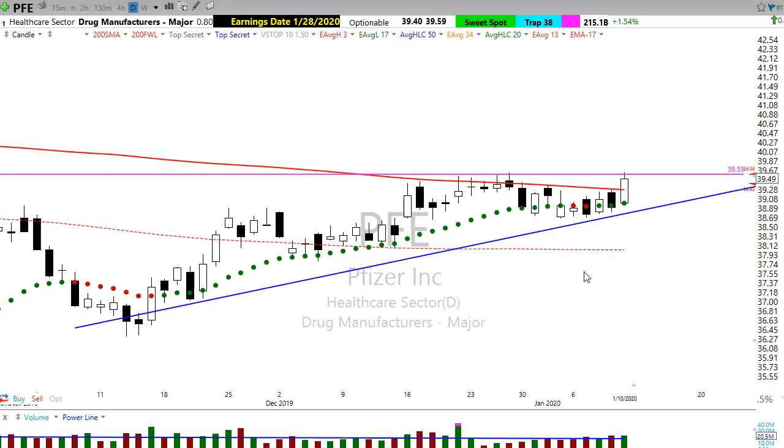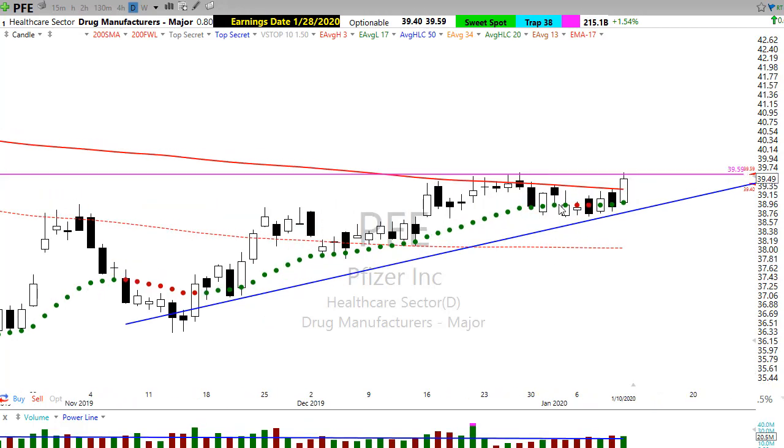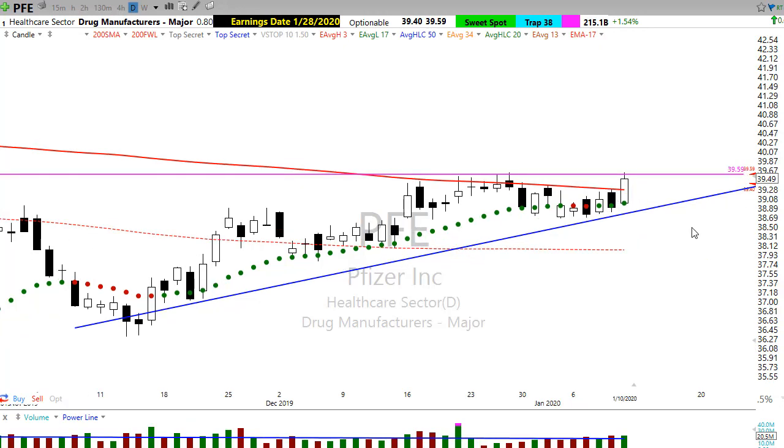PFE. PFE is a nice looking chart. This is one of those rounded bottom breakouts as well that really just acted terrific. Came up to the 200-day simple moving average, and now it's pulled back and started back up. And Friday, it just came right back up to its recent high of about 39.60 here.